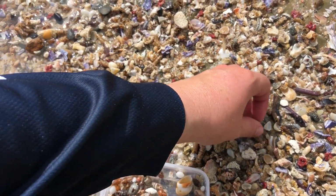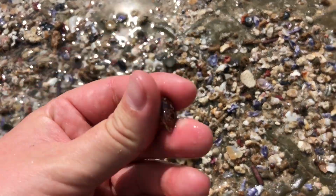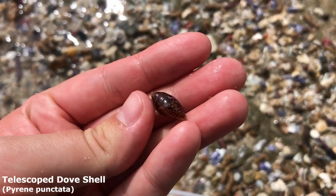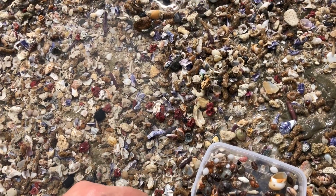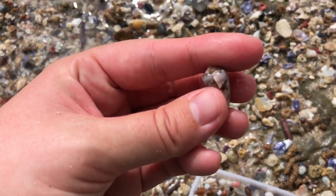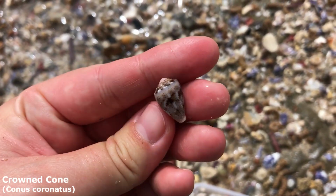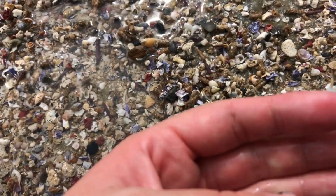I just came across this guy. I've been sifting through a bit of the shell grit and stuff on the rocks here. It is a telescoped dove shell. Yep, this one, our first crowned cone today. He's actually very pretty. I was looking at him there and I'm like, oh, he's pretty, but he's even nicer on top. Little crowned cone.